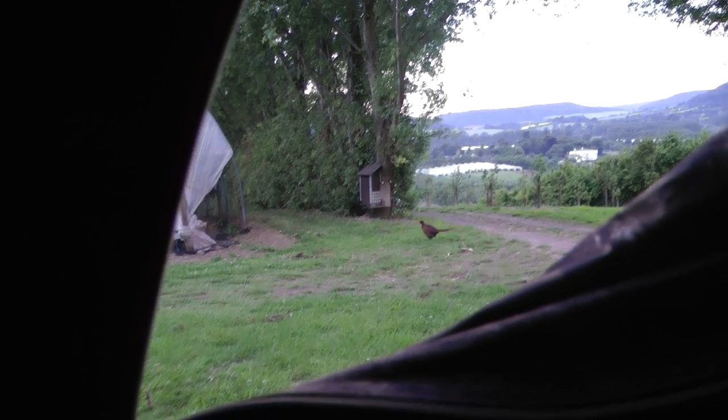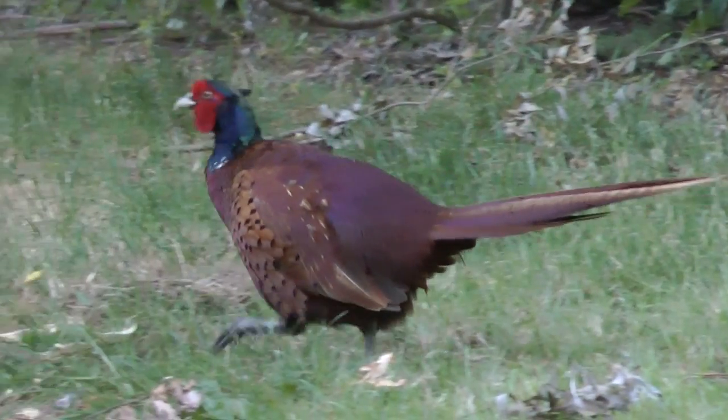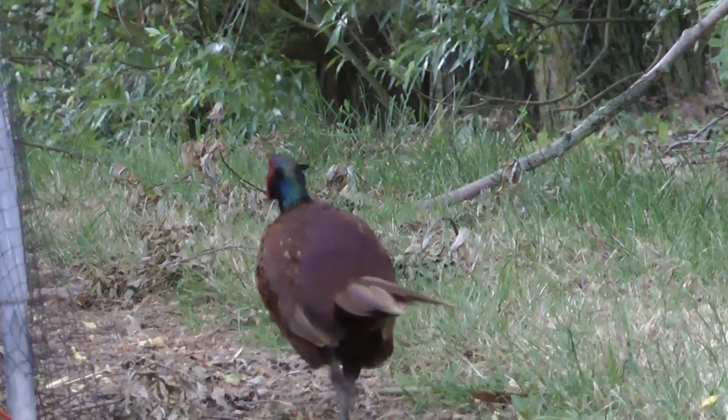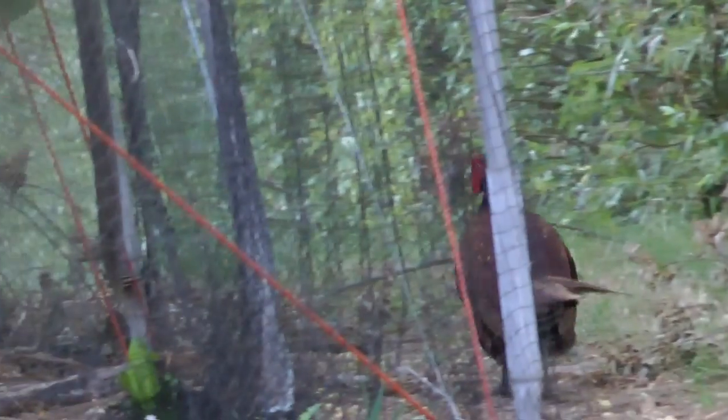Here I am at the feeder. I've already got a pheasant wandering about. As per all our other videos, we're not going to shoot it. There's no reason to. We don't want to eat it. We're not allowed to shoot it anyway. I do believe it's out of season at this point.